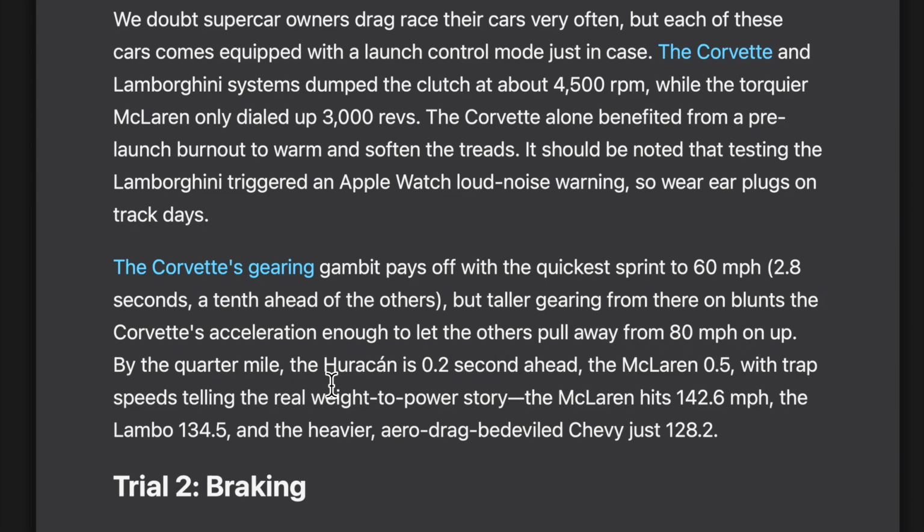By the quarter mile, the Huracan is 0.2 seconds ahead. The McLaren is 0.5 seconds ahead. So even though it's quicker off the line, these cars, because of their gearing, walk it right back down. With trap speeds telling the real weight to power story, that's another problem. The Z06 is heavy. The McLaren hits 142.6 miles an hour. The Lamborghini is doing 134.5. And the heavier, aero drag bedeviled Chevy just 128.2 miles an hour. Thoughts?